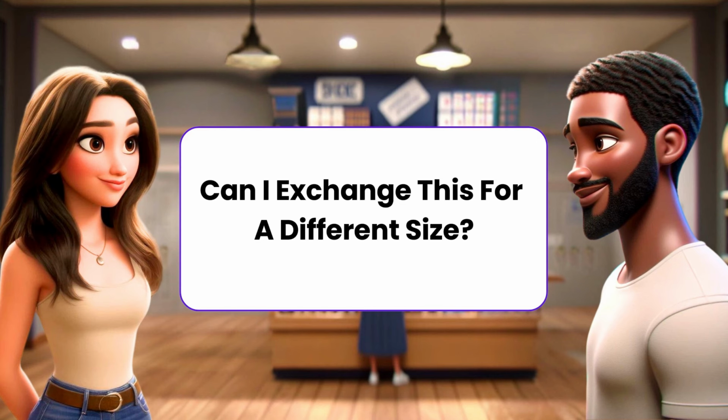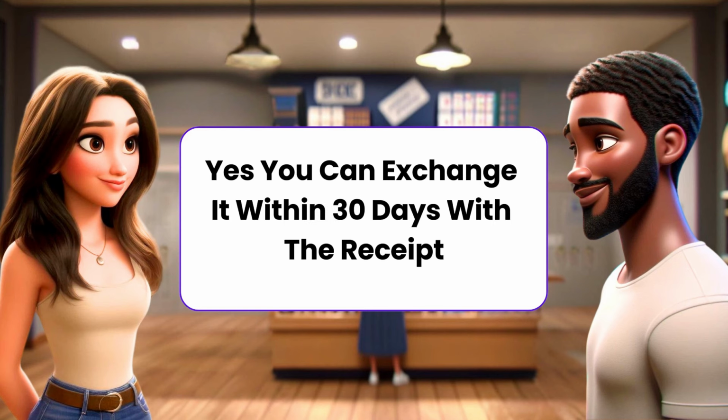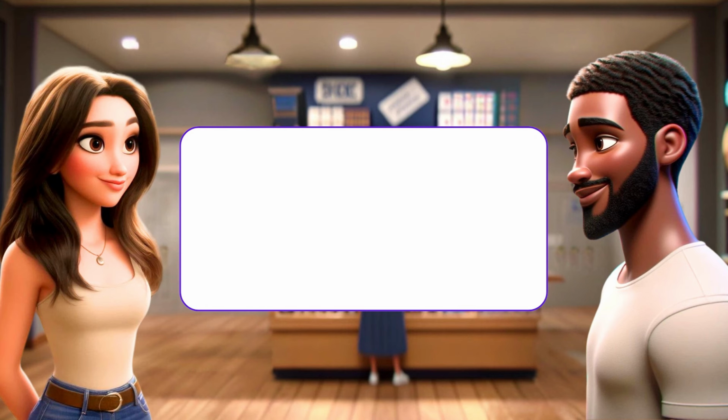Can I exchange this for a different size? Yes, you can exchange it within 30 days with the receipt.